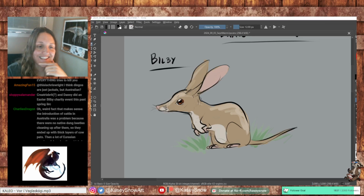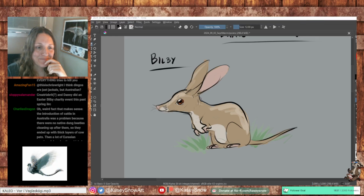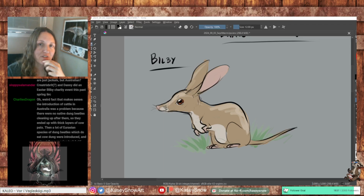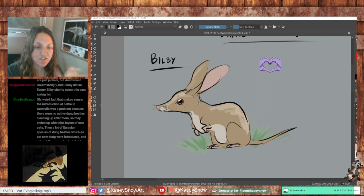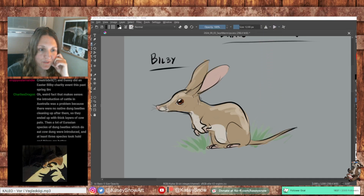Rabbit-roo, yeah, exactly. There's a new screen name, Roo. But they're really interesting if you want to go read about bilbies. Creatrix, Britt, and Danny did an Easter Bilby charity event. I think that's where I first heard about the little chocolate Easter Bilby. Very cool. Yeah, they're descendants of dogs. And we do have an ad, so I'm not going to do any drawing or anything. We'll wait till after the ad to read out.